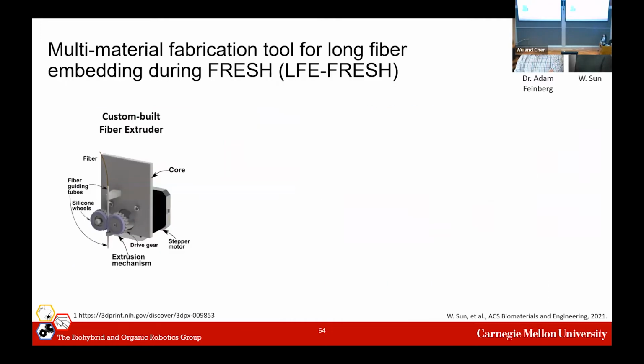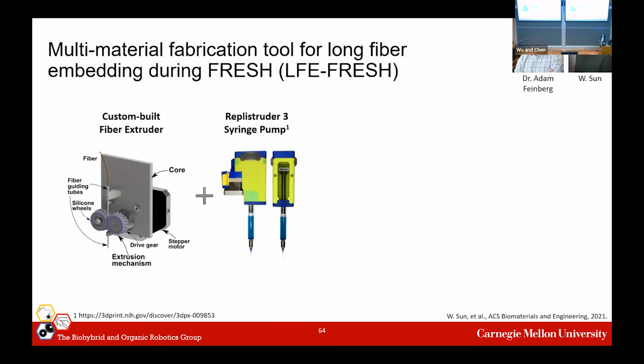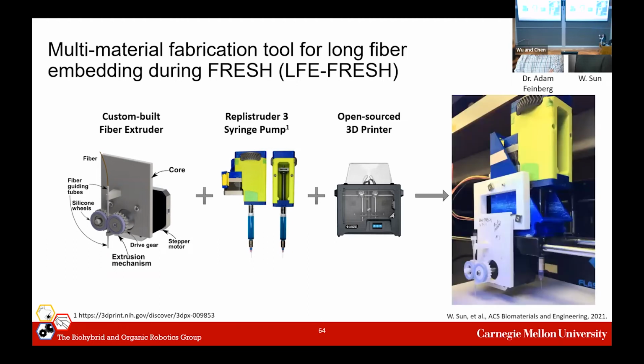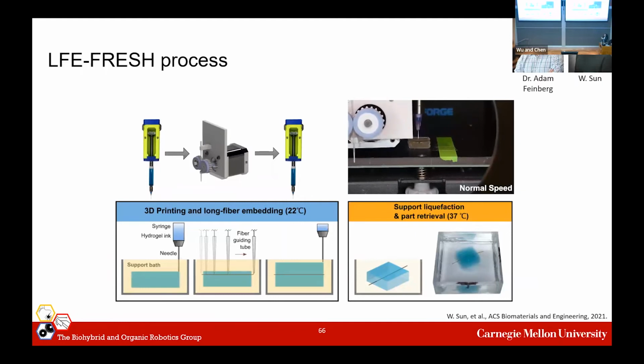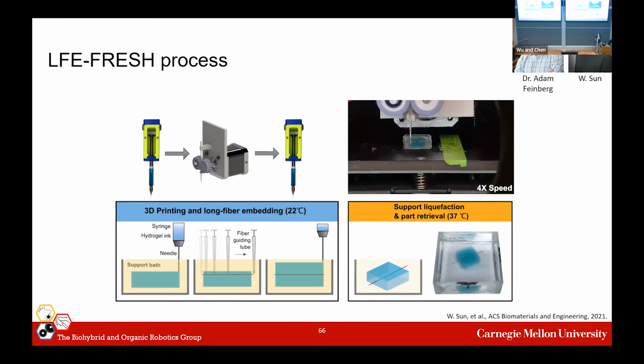And so what we're doing is looking at whether fiber reinforcement of these hydrogels can be used to improve their mechanical properties. So we developed a custom fiber extruding head that allows us, when combined with a Replicator syringe pump and an open source 3D printer, to deposit threads into these hydrogel FRESH prints. The printing head is composed of 2 guiding tubes to direct the fiber through a pair of silicone driving wheels. And then this all comes together in the FRESH process where we can print materials first by printing a layer of hydrogel, laying down any of the threads that we want, printing more hydrogel, and repeating that process. And after you print, you change the temperature, and that liquefies the support bath so you can recover your part.